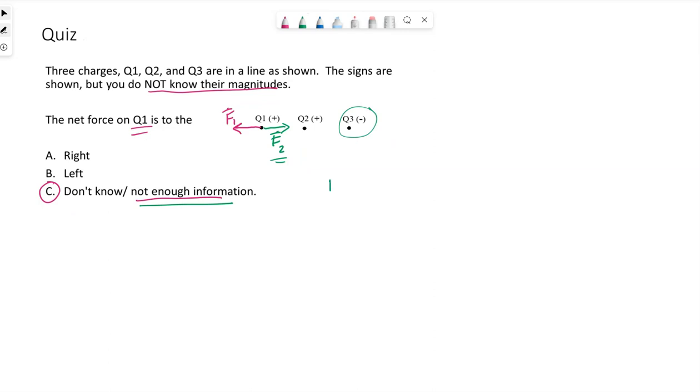If it ends up that F1 is bigger than F2, the overall force would point to the left. But it is possible that F2 is bigger than F1. If that's the case, the overall force will point to the right. And so that's why we can't say that the force will be specifically left or right.